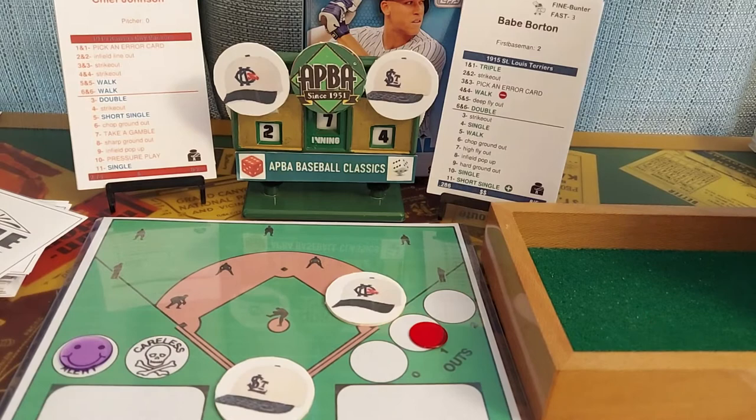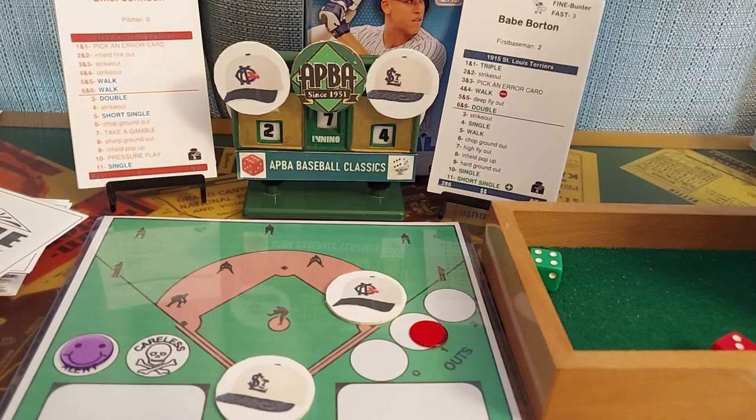One out. Dave Borton comes to the plate. He is 1-for-3. Seven off the batter cards, a fly out to right field.